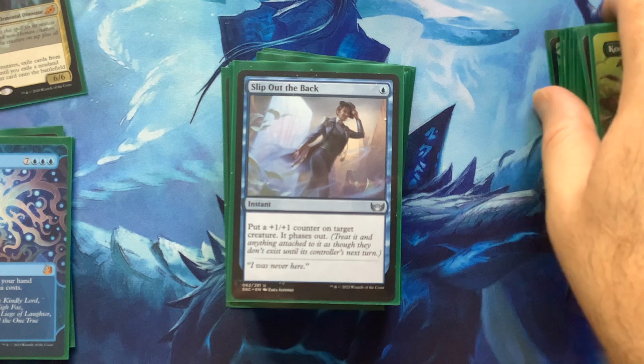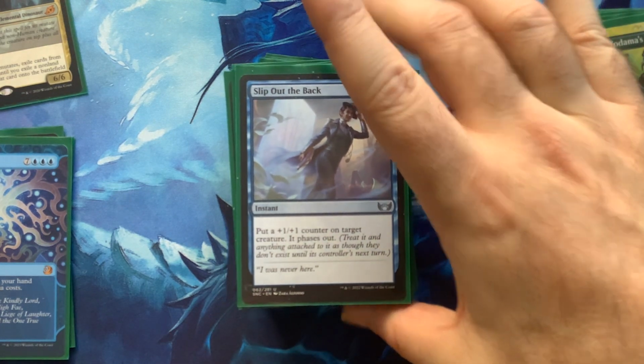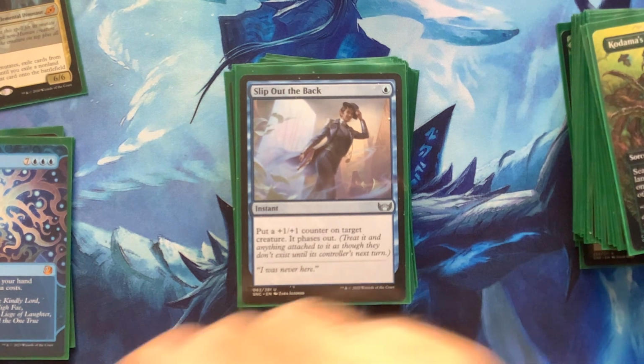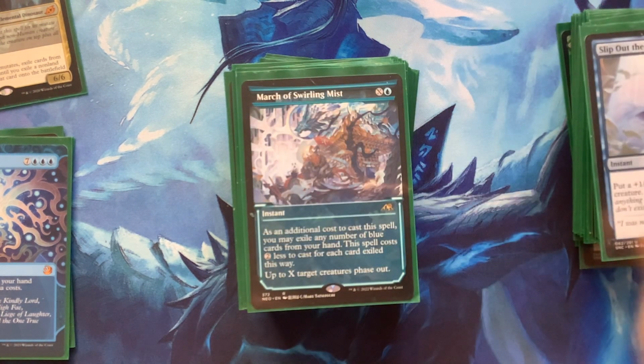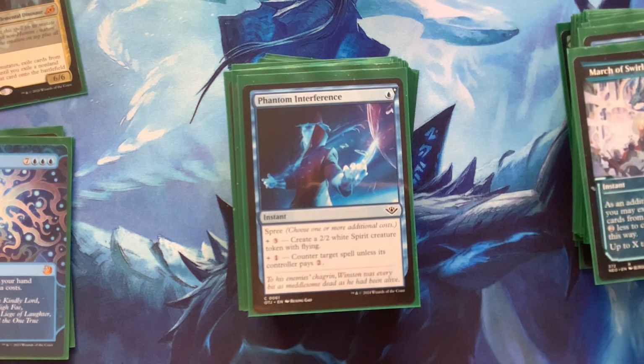Now, we also want to basically protect our commander in certain circumstances, even like our Ulamog once we get it onto the battlefield. So Slip Out the Back seems very appropriate. March of the Swirling Mist can also do this as well, could protect our board. It can also remove threats from our opponent's boards as well. Phantom Interference is cool because it can actually create a token as well.